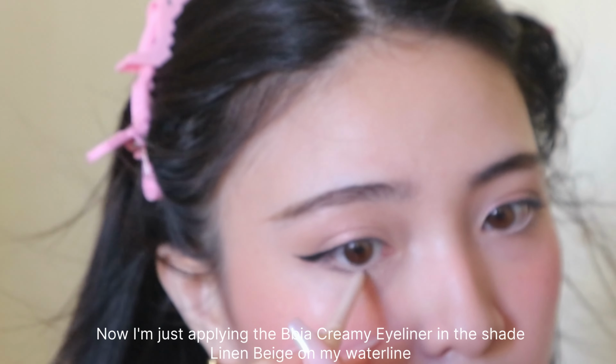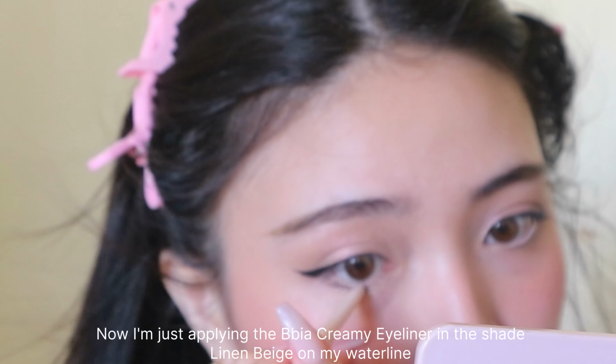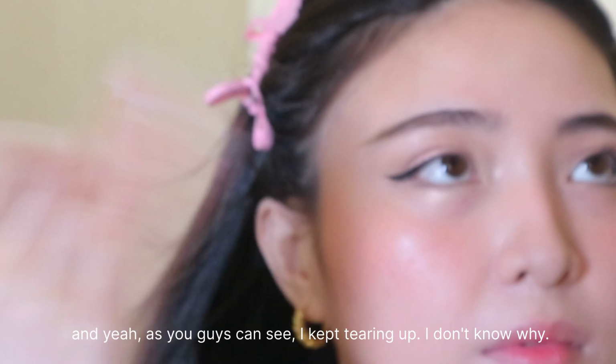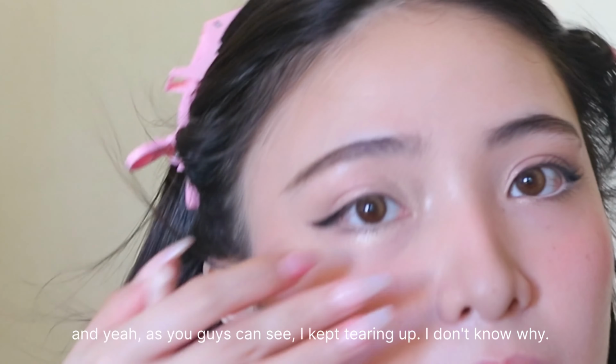Now I'm just applying the Bibia creamy eyeliner in the shade Linen Beige on my waterline, and yeah, as you guys can see, I kept tearing up. I don't know why.